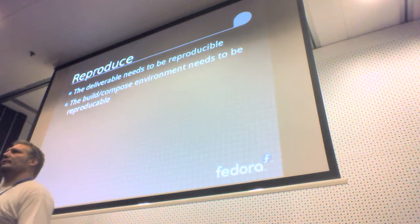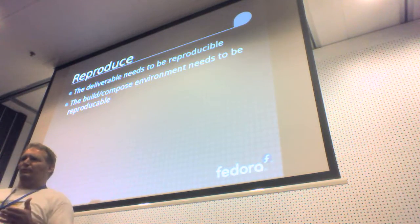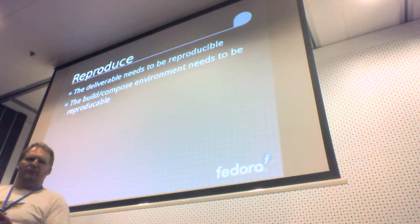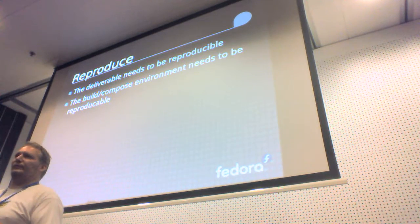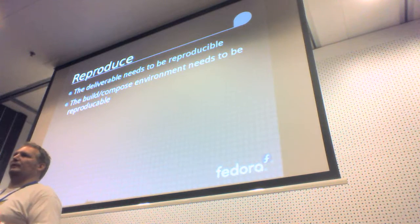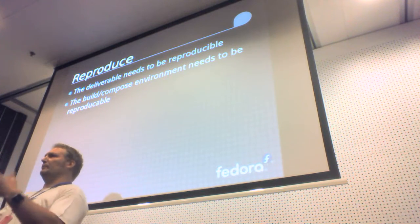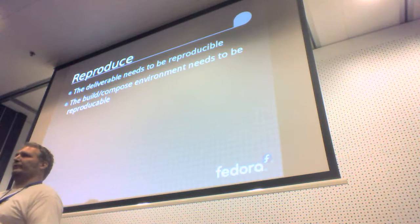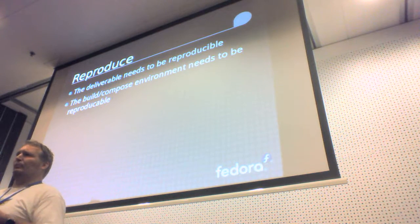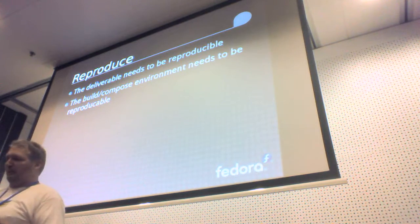You need to be able to reproduce. And what that means is we need to know the inputs that went in, we need to know the build environment or compose environment. We need to be able to reproduce the deliverable at any point in time. So in the case of install media, we know the environment that install media is made in, we know the RPMs that went into it, we have the logs of everything. So reproducibility is vital for a number of reasons. Main one being that if we can reproduce something, we have an assurance that we actually know what went into it. We know how it was made, and we know all the pieces about it so that we can redo it.